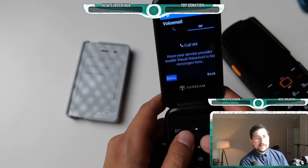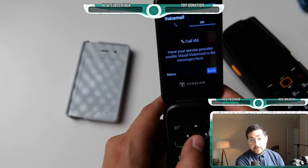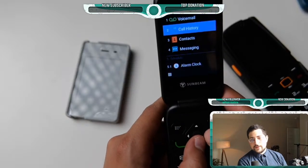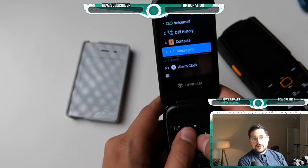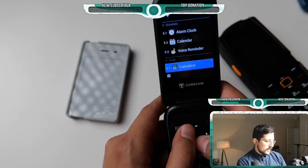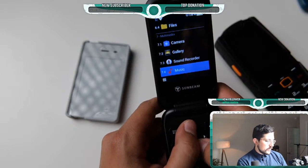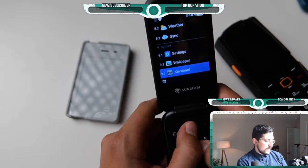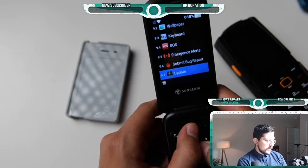So you can call VM, but you can also set it up, and it's visual voicemail depending on your provider. If you put Verizon, it's gonna have visual voicemail, which I think is super cool, especially for a flip phone. You have call history, contacts, messaging, alarm clock, calendar, voice reminder, calculator, notes, flashlight, files, camera, sound recorder, music, navigation, weather, sync, things of that nature. And it has, again, very nice features.